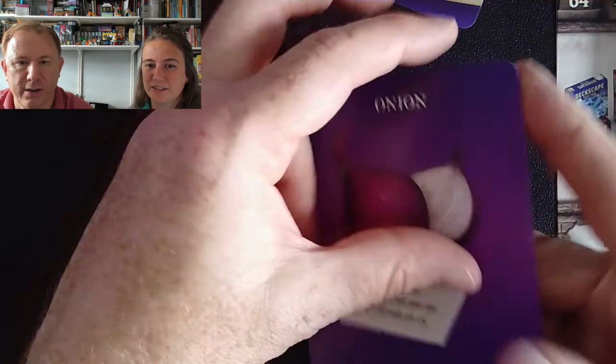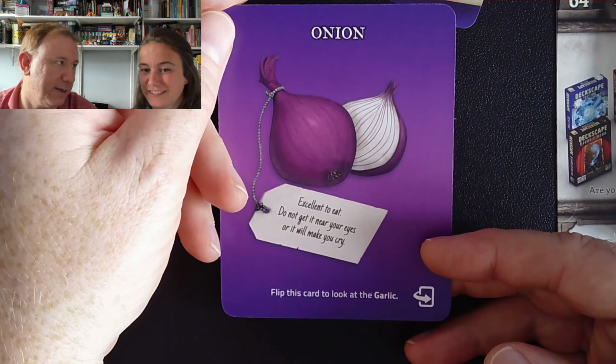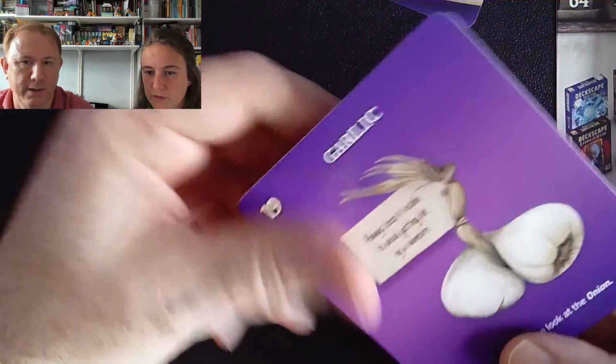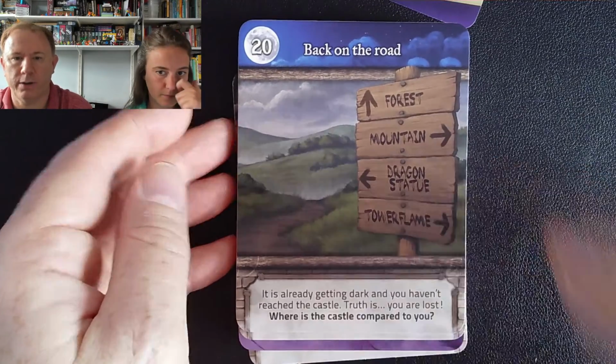Flip this card to look at the onion. Excellent to eat. Do not get it near your eyes, though, else it'll make you cry. It'll make you cry. Okay, good to know. Flip this card to look at the garlic. Well, there we go. We've got a garlic onion flipper. Okay, fun. And then we've got all the gardens. We're collecting quite a lot of stuff here. Back on the road. Okay.